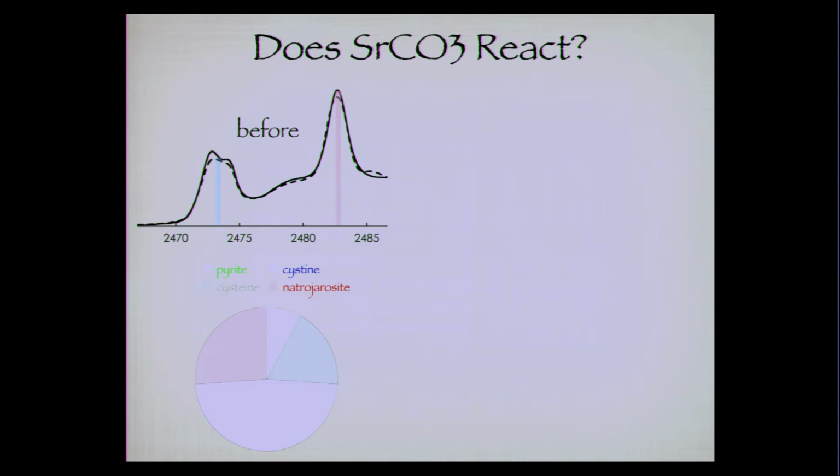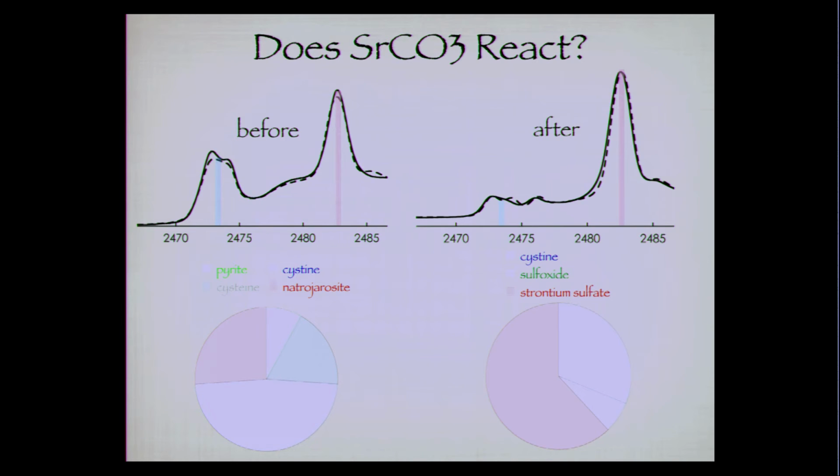So this is the data before treatment with strontium carbonate. And as I said, you have some reduced and some oxidized sulfur in it. Okay, when you treat this with strontium carbonate, this is what you get. You see that the reduced sulfur has sort of gone down in intensity, and the oxidized one has grown. So strontium carbonate really does do the chemistry.